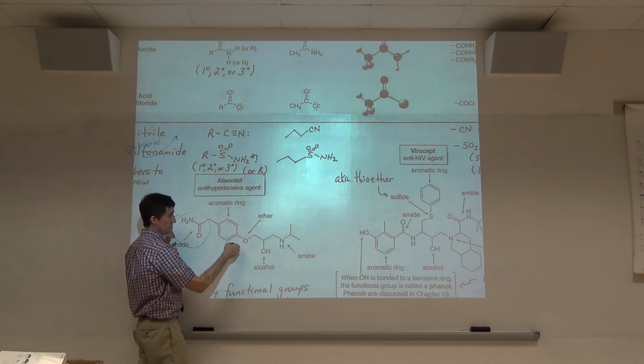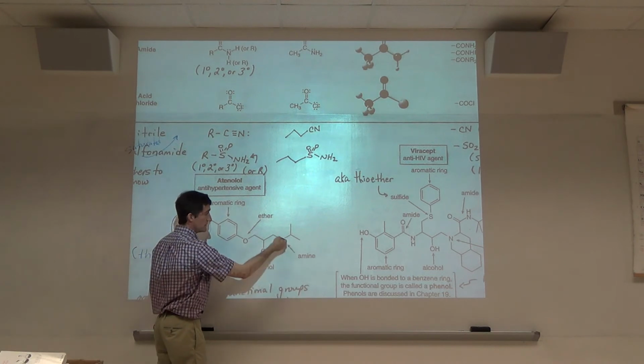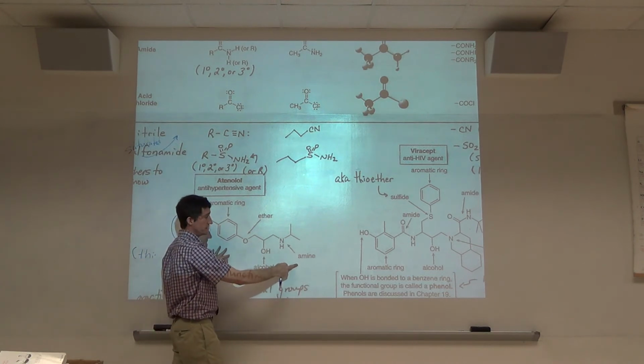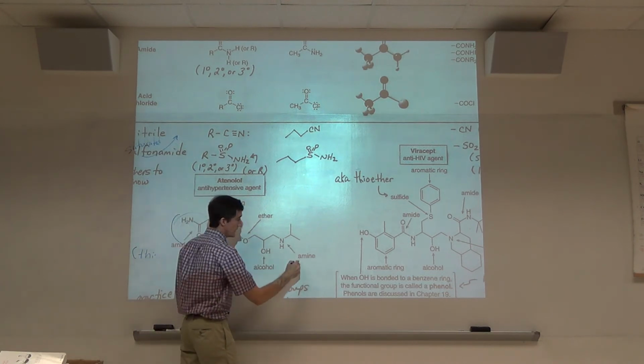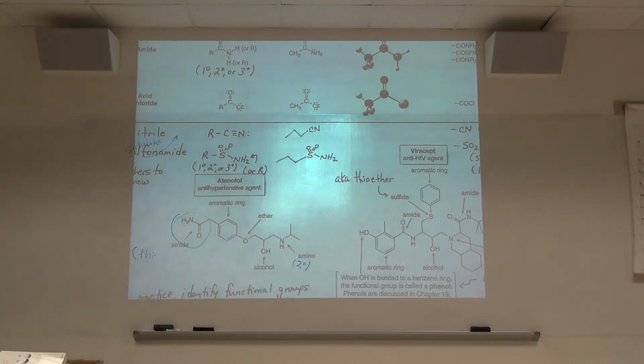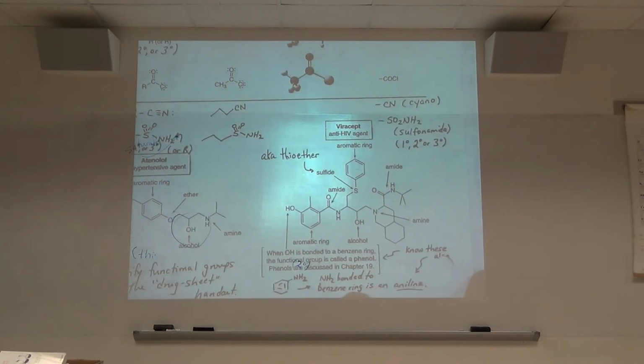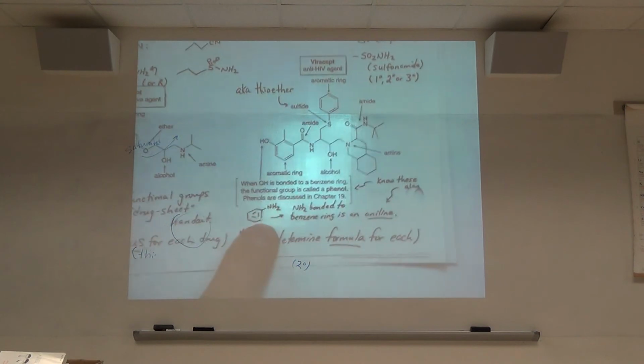Aromatic, green. Ether, oxygen bonded to two carbons. Alcohol, amine. What type of amine? Primary, secondary, or tertiary? Secondary. Secondary amine, because the nitrogen is bonded to two carbons. Then there's a compound on the right. There's a couple others I want you to know, listed down here.